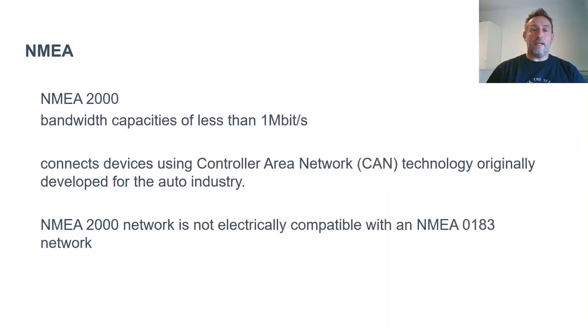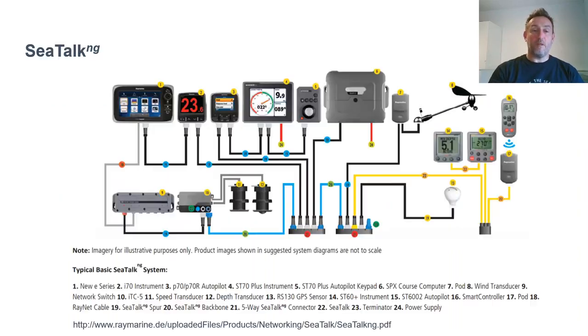Then we have the NMEA 2000. This is already a CAN-bus, standard CAN-bus technique, and we can operate already with 1 megabit. It's fast, but not that fast. For more and more applications, we need now faster networks. So the next generation is then, for example, Raymarine called them the SeaTalk NG.